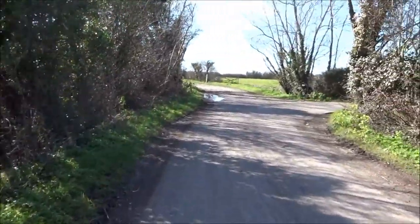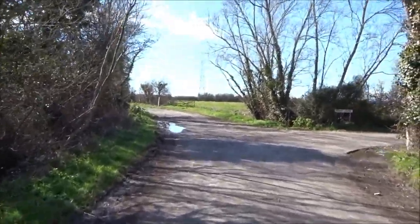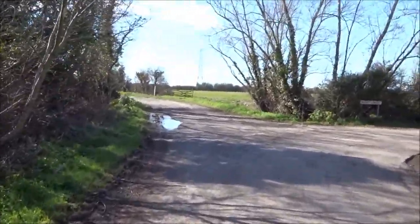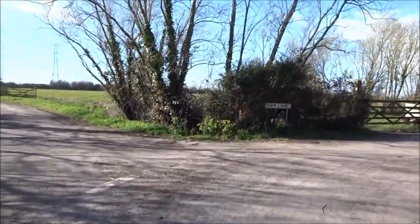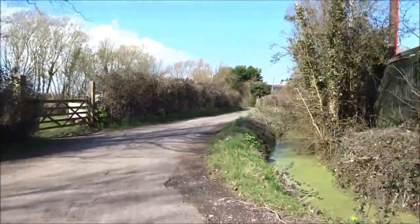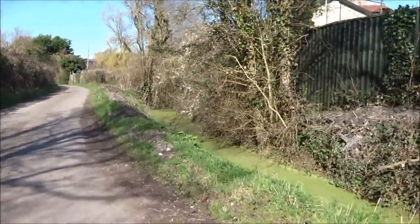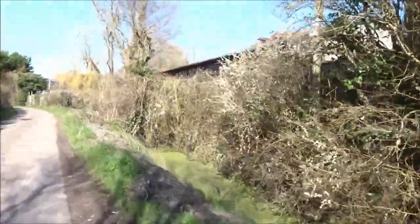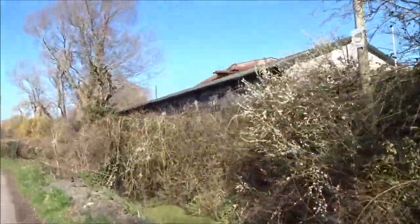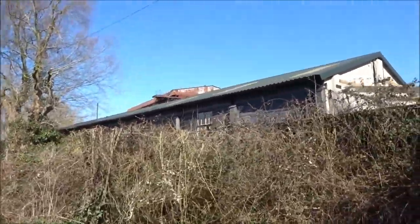Looks like it was an old RAF or army building that you got in those days. From this side you can especially see all this fencing round. Yeah, from here you see more of the hangar from up here as well, with a gallery on the top there.